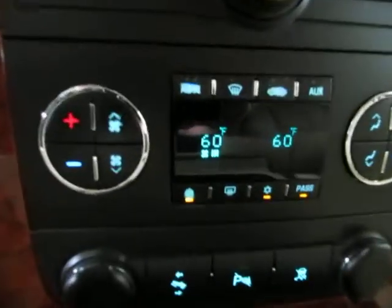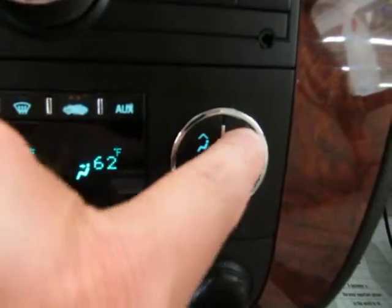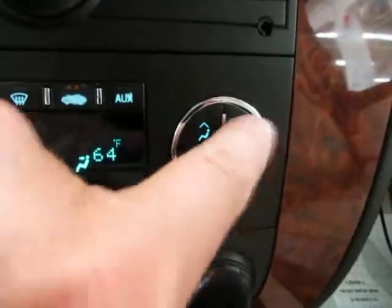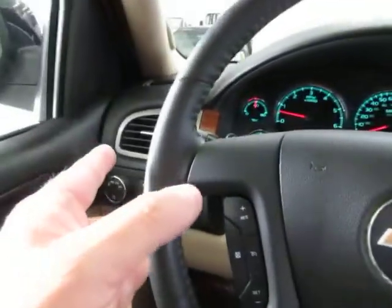It does have dual climate control. As you can see, I've got both sides now at 60, so I'm going to put the passenger side at 65, let's say. And all that really does is make the AC vents on this side of the vehicle blow at 65, while this one here and this one here will blow at 60.